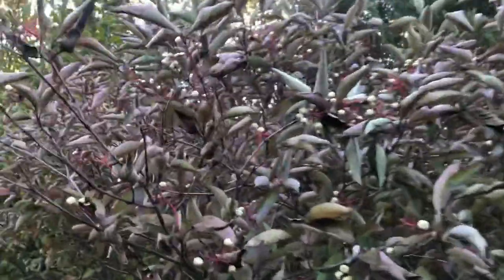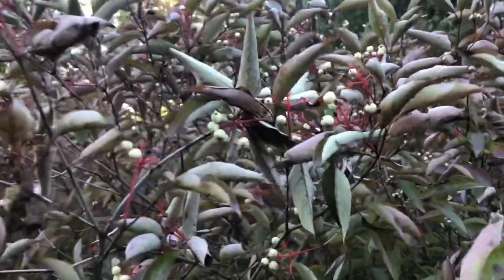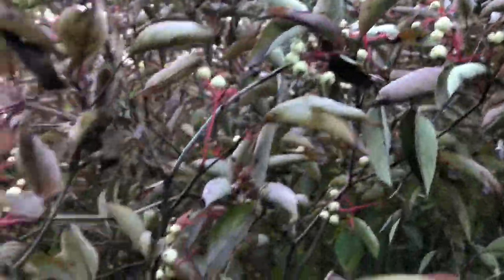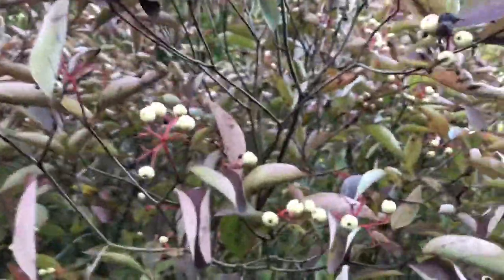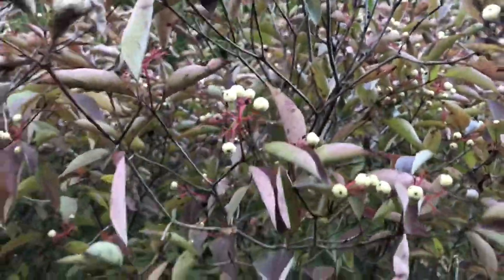Wow, here's another great producer at Huff Park. This producer's called gray dogwood. And while these berries are not good for humans, gray dogwood has great berries for birds, mice, chipmunks. Many animals will eat these berries from gray dogwood. That's a great native shrub to have at a park like Huff Park.